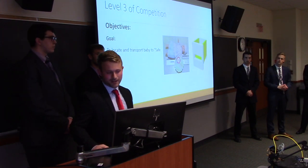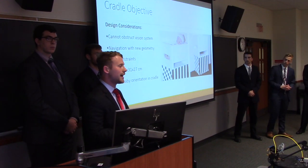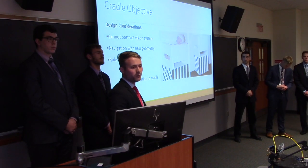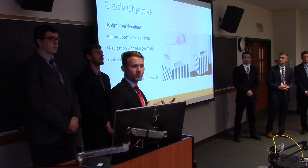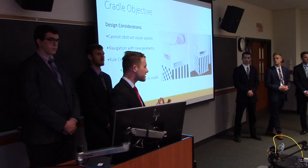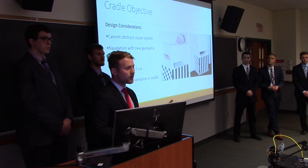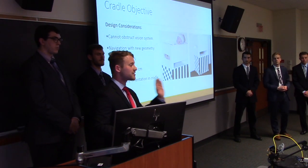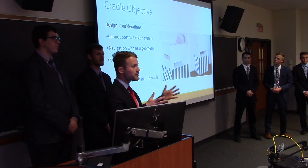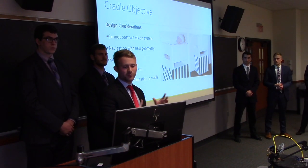So there were several design considerations that we had to take into account when we were thinking about how we were going to tackle this objective. The main ones were that we couldn't obstruct the vision system when we picked up the cradle. And as Wyatt kind of talked about, we use a LiDAR system, which is the same technology that's used in self-driving cars. And how that works essentially is it's a rotating signal, and what that signal tells the robot is how close it is to objects surrounding it. So when we picked up the cradle, we had to make sure that we didn't obstruct that.